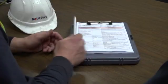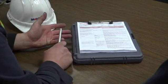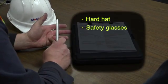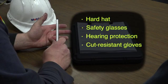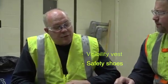On the morning of the site visit, Barry and Mark first review their goals for the visit. We're ready to actually go out and do the test today. First thing I'd like to do is go over our job safety analysis with you. Barry goes over his safety plan, and together they review the personal protective equipment they'll need: hard hat, safety glasses, hearing protection, cut-resistant gloves, visibility vest, and safety shoes. Is there anything else additional that you know for PPE that we would need out there? We just have to make sure our safety shoes are metatarsal.